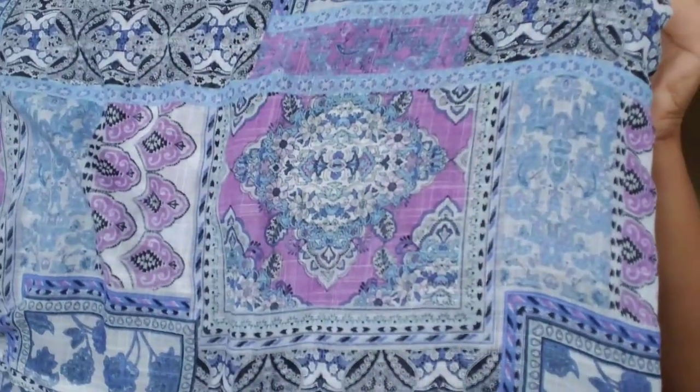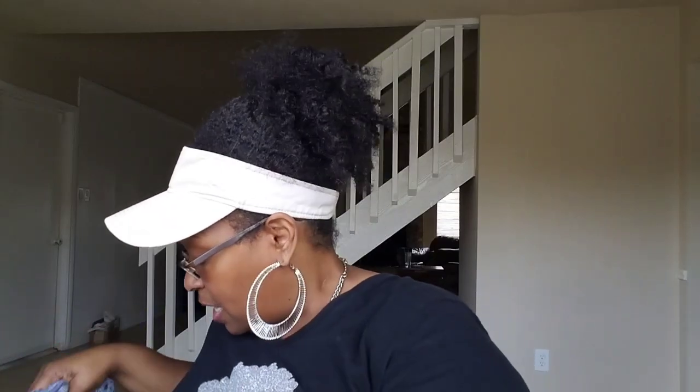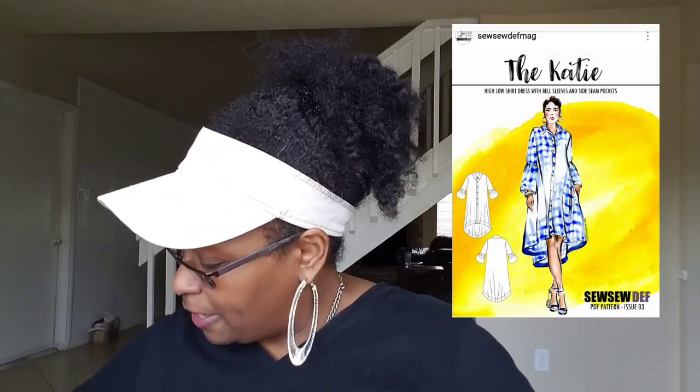And so here is some fabric I picked up. This is from Minerva Crafts. This just actually came 2 days ago. Came in the mail. Very nice. It's already been washed and is ready. I'm using this for the Katie dress, if you saw my video before this. And so I'm excited about that.